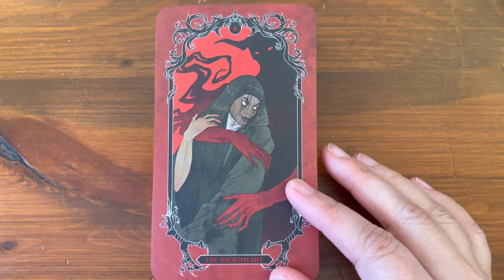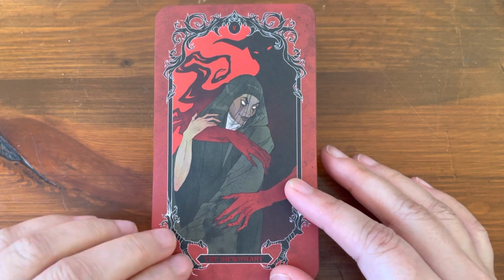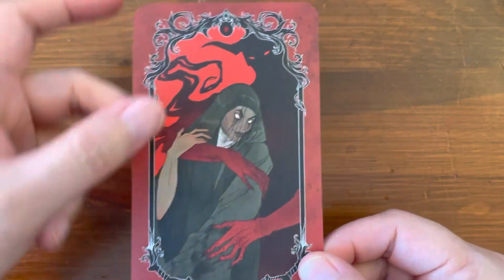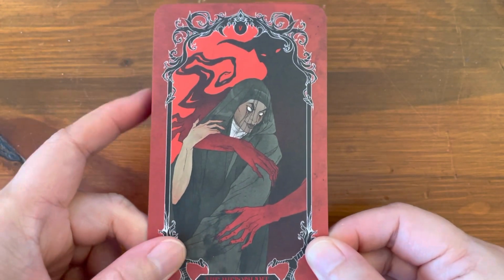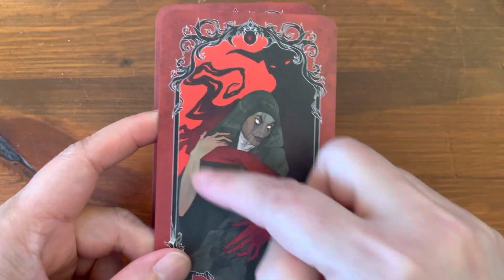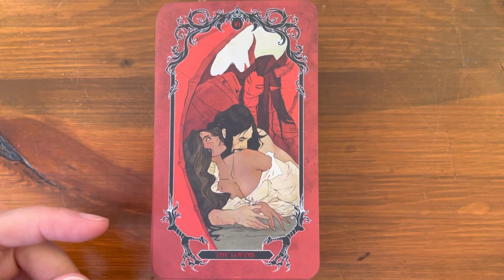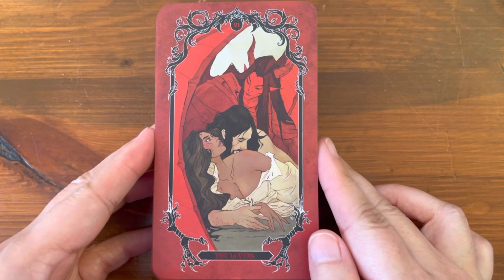As I mentioned before, when I buy a deck, I like to look through it first without any preconceived notions, any seeds planted in my mind, just to get my own interpretation. And I understand the nun part of this Hierophant. I just don't understand this other creature holding her. Oh, maybe there's a lot of temptation when you're devoted to that path. I don't know.